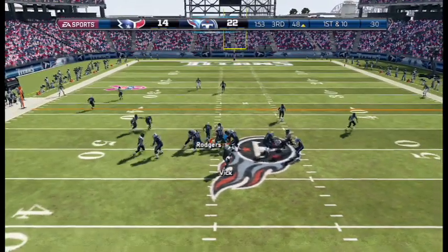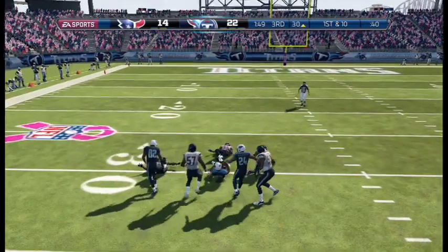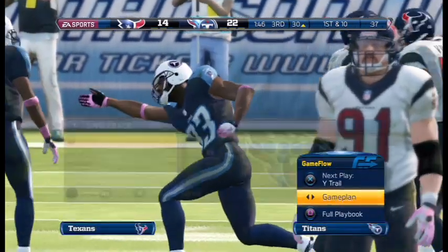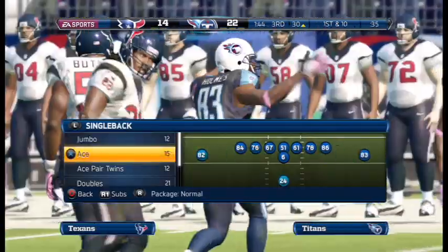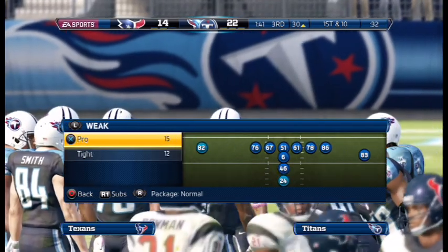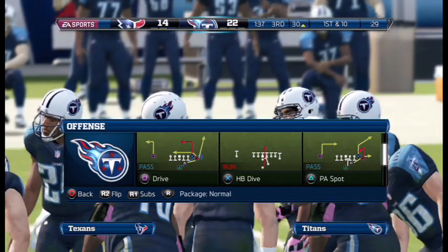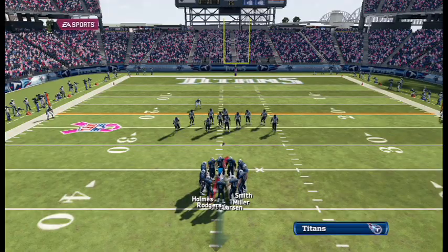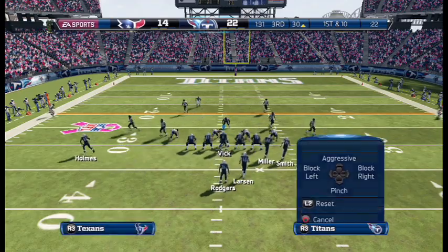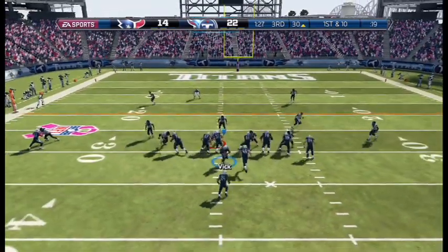First and 10. Quarterback drops back, play action. On the spot. That time it was an easy completion for the quarterback on the play action pass, and it fools the defense because look how aggressive the offensive line is. They sold the play to the defense, and the quarterback took advantage. Good. That reception gave them the first down.